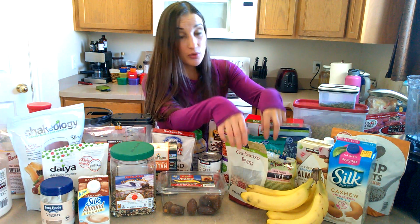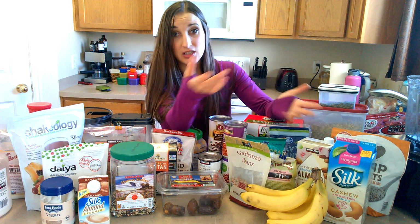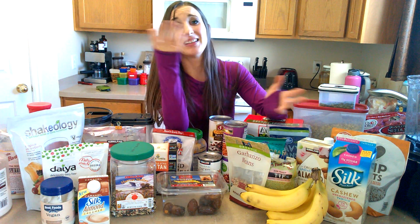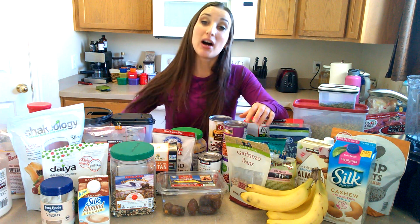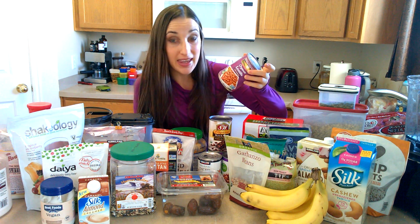But if you're going to be getting them in a dry form, they take quite a bit to cook. You need to cook them, then you need to leave them for a few hours to soak, and then you cook them again. And so it's kind of a process. And if you are short on time, just go for the canned stuff.